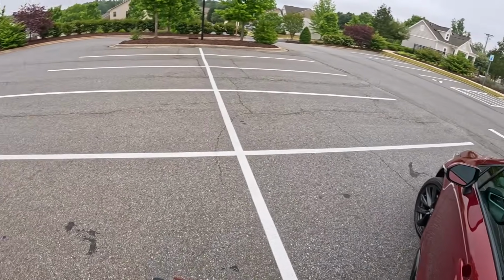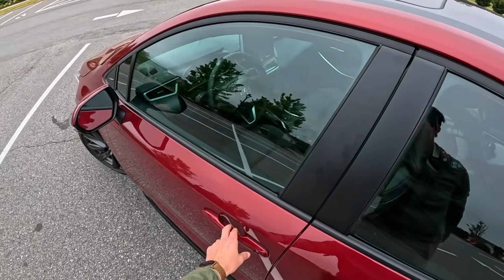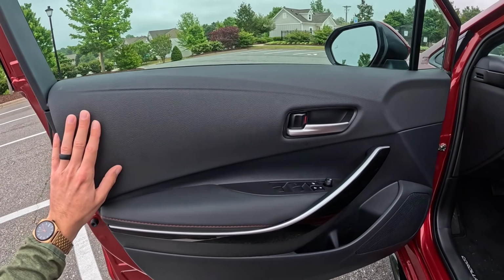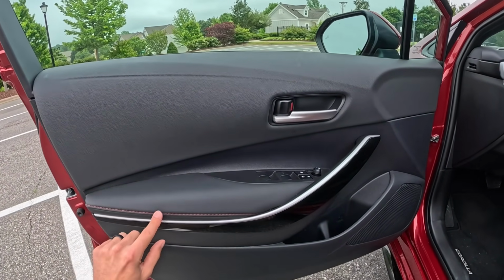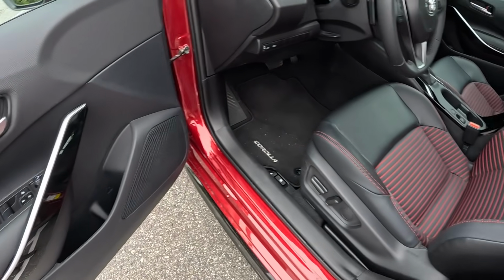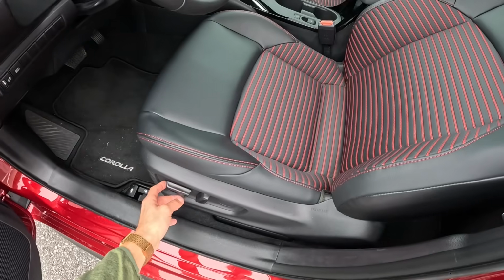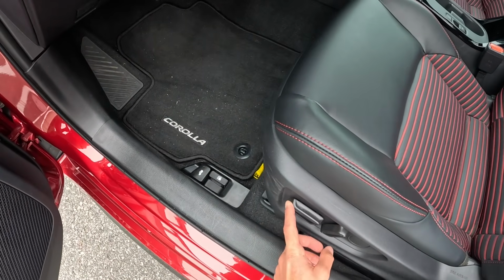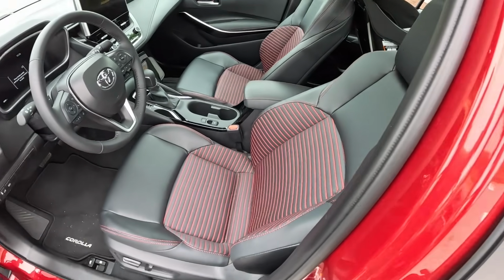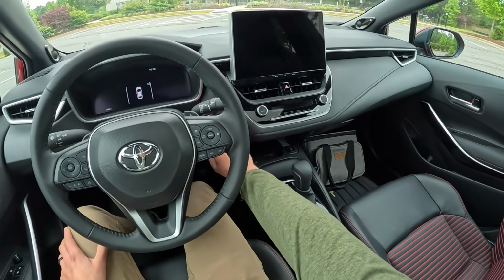Now, heading off to the front, we have a smart key, so I can just easily grab the handle and unlock it. Upper door panel up here is a SofTex material. We have the padded armrest with stitching, nice gloss black and silver trim. All of your controls, and we even have a power driver seat. You're gonna see the trunk release and fuel release over here, and then more of this nice SofTex with all the red accents. Hopping inside, foot on the brake, let's fire it up.